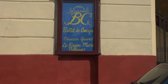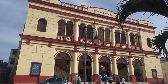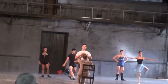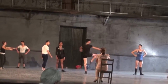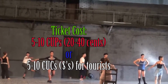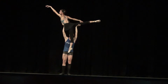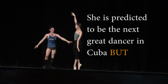Next up, a ballet practice inside the largest theater in Camagüey, and the pride of the theater are these stained glass windows that survived the fire of 1850. So the ballet is practicing. The tickets are 5 to 10 CUPs for Cubans and 5 to 10 CUCs for Americans. 2 floors, no air conditioning. Giving instructions.